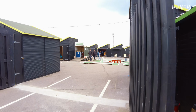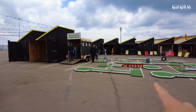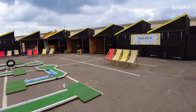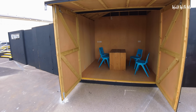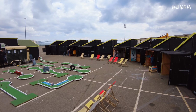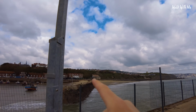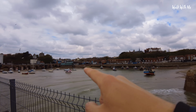And actually there's more of it around here as well. In fact, there's a really random tiny little miniature golf that's just popped up here. Look at that. Amazing. These are actually little shops in the sheds. Maybe this is a smoking hut, I don't know. There's a bit of an arty thing going on. There's a house here, and there's also one in the harbour, really randomly plonked there in the middle.